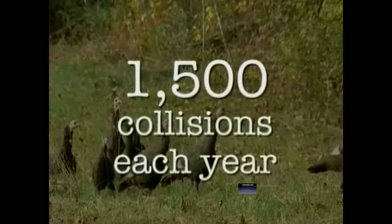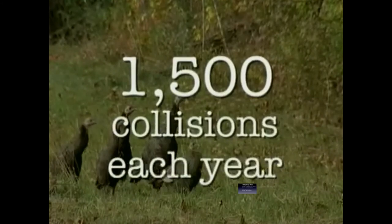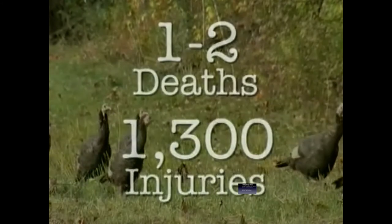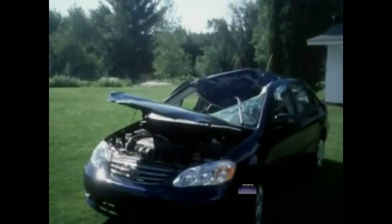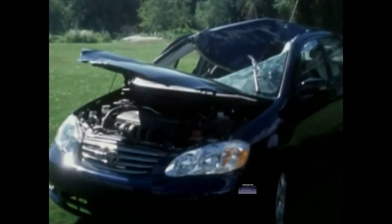There are approximately 1,500 collisions reported between wildlife and motor vehicles. On average, 1 to 2 people are killed and over 1,300 people are injured in these collisions. The average cost for repairs to a vehicle involved in a collision with a deer, a bear, or a turkey is around $4,000. However, vehicle repair costs after hitting a moose average $23,000.